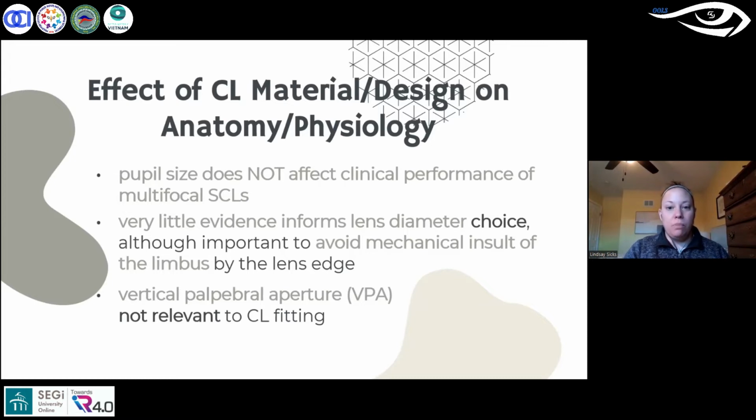The one thing that the CLEAR report did determine is that the diameter does matter, but only to the point at which you need to remember the lens edge really shouldn't touch the limbus, because we don't want that lens edge to rub on the limbus and affect those limbal stem cells. That has other complications that can happen from that. And while we do know that horizontal visible iris diameter affects contact lens fitting, again, as it relates to the sagittal height of the eye and the sagittal height of the lens, the report did confirm that the vertical palpebral aperture is not relevant to contact lens fitting.